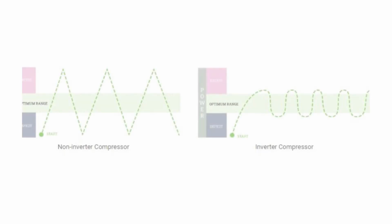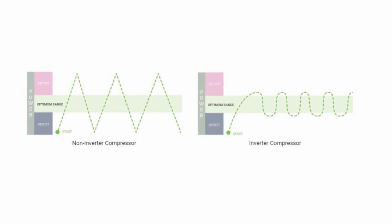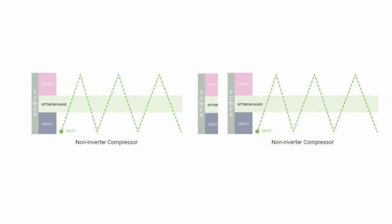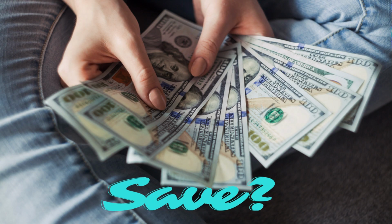After reaching the desired temperature, the inverter compressor does not completely shut off. Instead, it operates at a lower speed to maintain the set temperature. There are a lot of benefits that inverters give you, but the foremost is that it saves energy and therefore saves you money in the long run. This brings us to two questions. One, how much will an inverter aircon save you? And two, is it worth the additional cost?